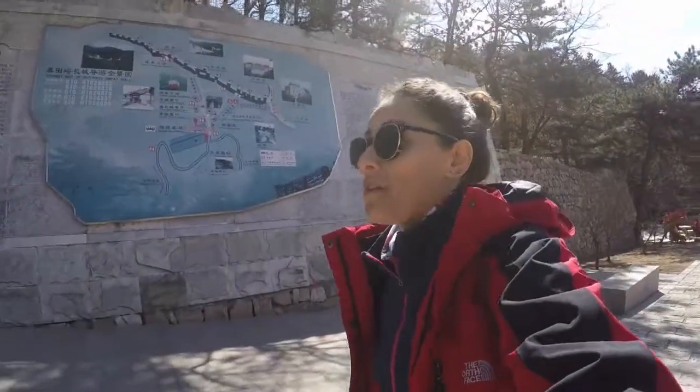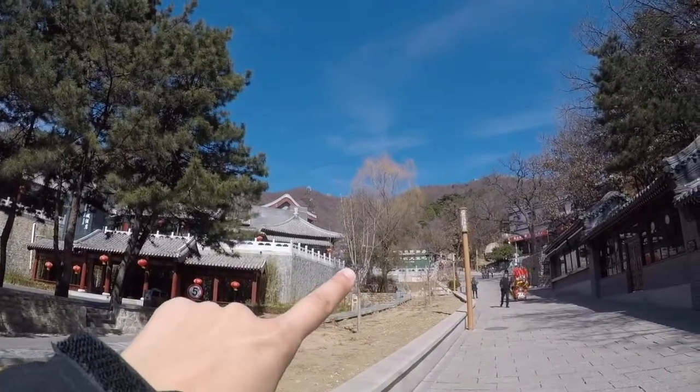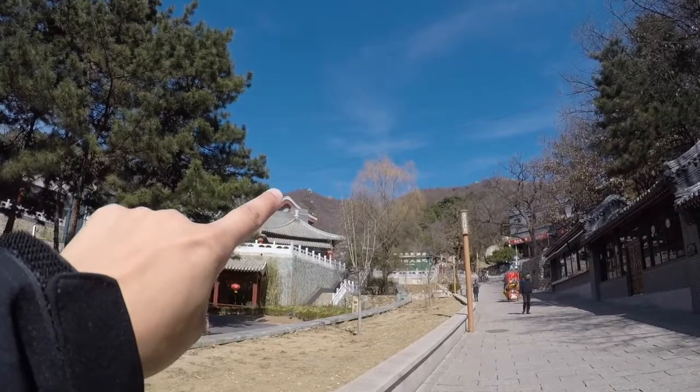We're still not on the cable car. The bus picked us up about 5 minutes away from the ticket booth. Then the bus drove about 5 to 10 minutes. And now it's this hilly road to go to the bottom of the cable car station and then get a cable car and go up, and it will take us up to the wall. There's a cable car over there that goes up.